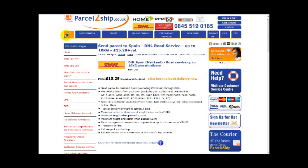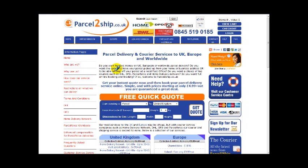The other way of finding the correct delivery for you, and probably the easiest way, is to use the quick quote option, which is available on the home page and a variety of other pages throughout the system. Very easy to use. We simply choose our destination country, Spain. We can enter our collection postcode.